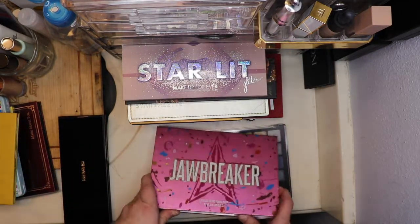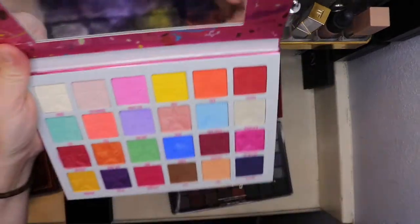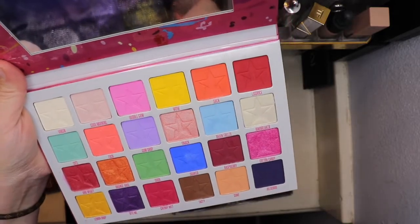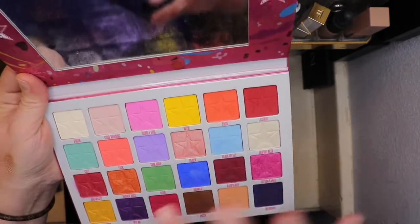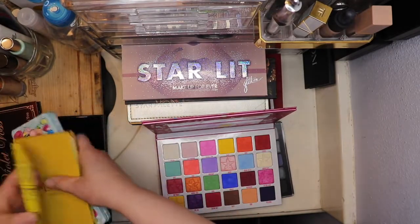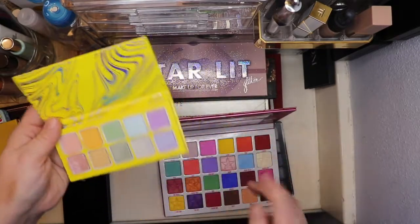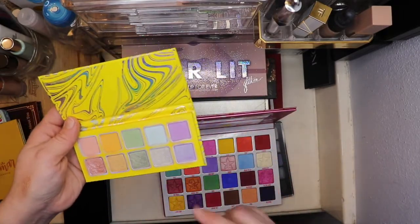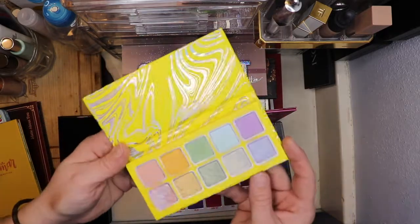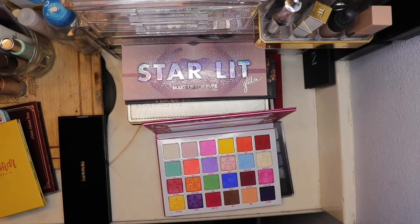Jawbreaker palette, I bought this. I really enjoy this palette. I've used it a lot. This I think has made it easier to get rid of some of these smaller, more colorful things that I have. So for example, I'm going to take this Kylie palette and officially retire it because a lot of the shades are easily creatable in this same palette. So I'm going to go ahead and make this an official move on from, because I want to keep that.